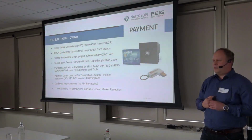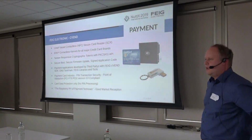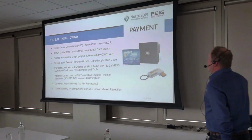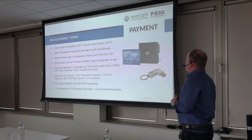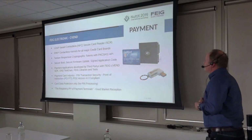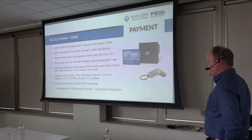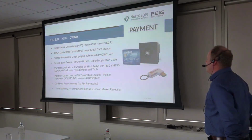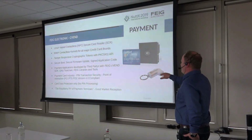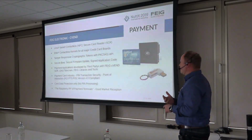And actually we did hit a sweet spot with this because, in our terms, it's very successful in the market. So this is a Linux-based device, has an NXP RFID reader IC in it, and it is certified as a secure card reader with these PCI. PCI stands for Payment Card Industry Security Standards. We have the EMV contactless kernel for all the major credit card brands on it, so MasterCard, Visa, Amex, Discover.